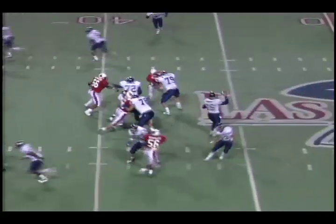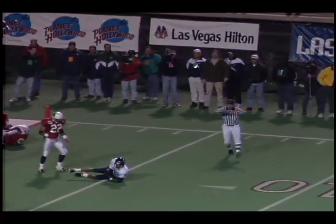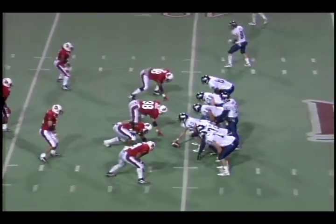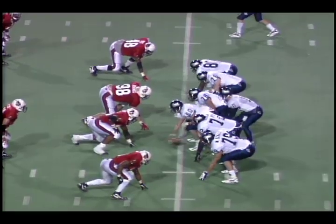Well, Eric Bennett has long play capability. There's the pump fake. Now he's going long. He's got a man open. He dropped the ball. Devon Wilkins was down inside the 10-yard line, inside the 40-yard line of Nevada in the third quarter when the Cardinals just didn't come up with anything.